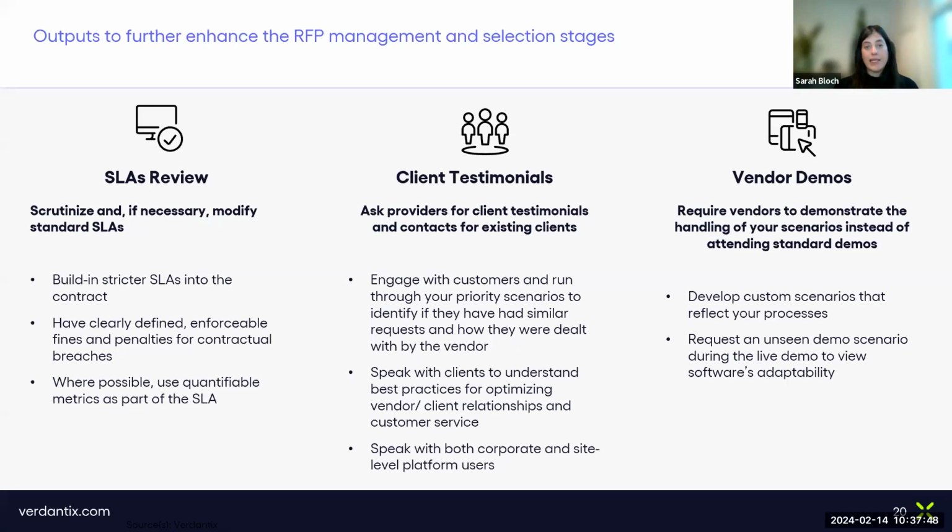Finally, and very importantly, during the RFP process, require vendors to demonstrate the handling of your specific scenarios instead of attending one of their standard demos. By taking the reins here, it will enable you to effectively compare apples with apples across the scenarios that reflect your specific priorities. We also recommend sneaking in an unseen demo scenario during the live session to see how flexible and adaptable the solution is to your requests.